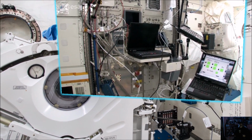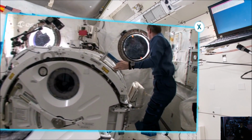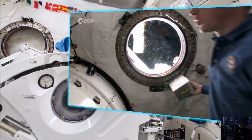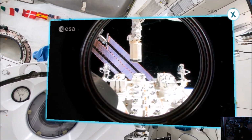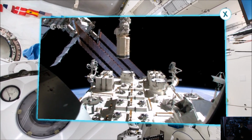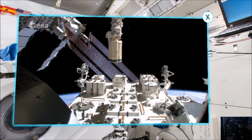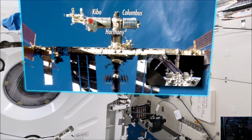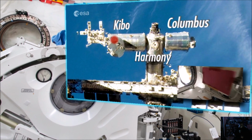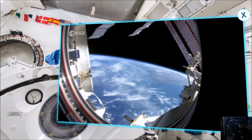We have two windows. They help, of course, in the operations, but also for us, it's extremely nice to have a view to the outside of our Earth. Come and have a look at the external platform and how beautiful it is outside. And from the other window, we can really have a magnificent view of our real, beautiful planet. Enjoy together with me.